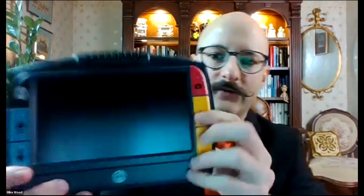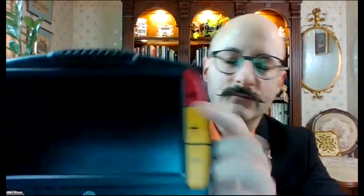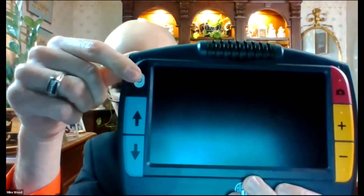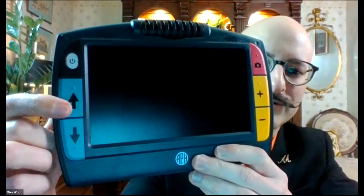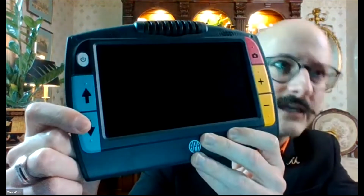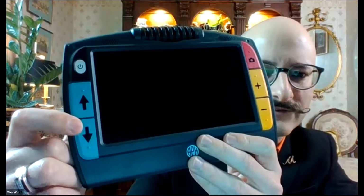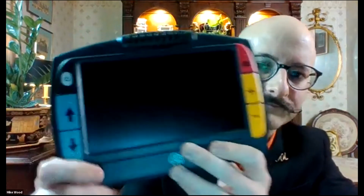Let me start over on the left, actually. On the left-hand side, because this is the most important, is the power button. Up in the top left is your power button. Below that are your color modes, so you're going to cycle between them. If you have high contrast options, I'm sure later on we'll get into demoing how to change your color contrasts. These buttons will toggle you between those.